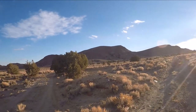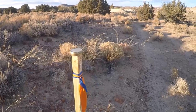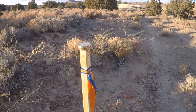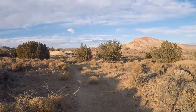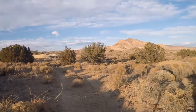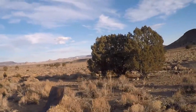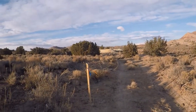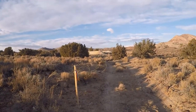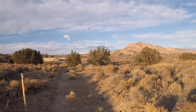I can see mines over there. That's a claim marker right there. There's a sheet of paper in there. They were in here May of this year, reclaiming this mining area, this mine. I don't know what this mine's called. Somebody's interested in mostly silver. I think they got gold out of here too.